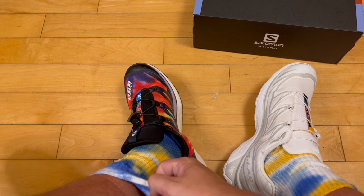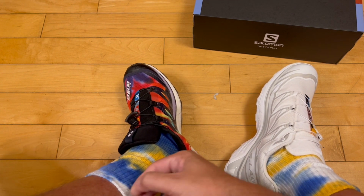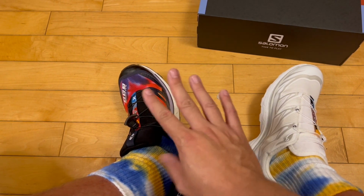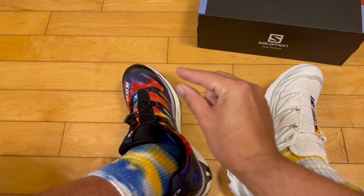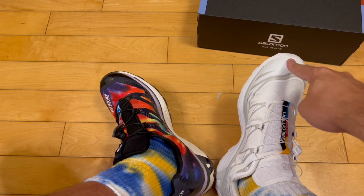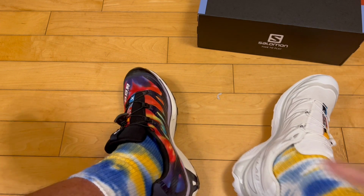I'm wearing medium thickness Stussy tie-dye socks here. Just average thickness socks, and my toe goes right up to the edge. So if you don't like that, want more room, go half size up. Definitely have room, I can feel here.